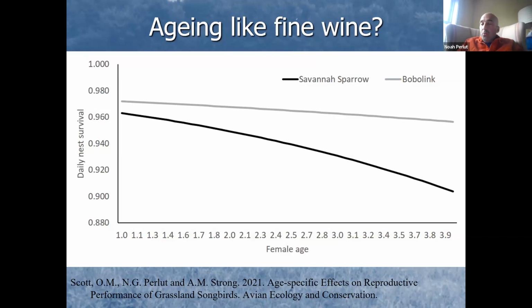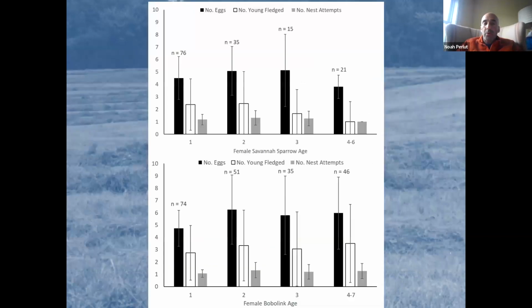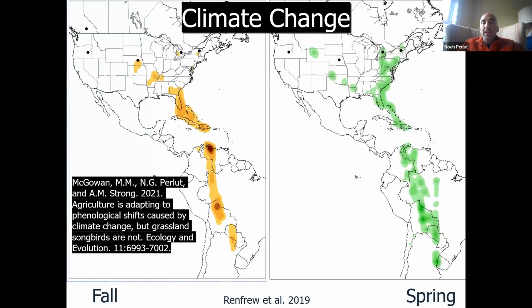So this is something that was really kind of surprising, that these birds really, as they get older, become less successful in their nesting. All right, so the third project I want to show you, I'm going to skip this part here, is about climate change. This was another paper that we published recently with a student named Maeve McGowan, who's a wonderful, wonderful student.